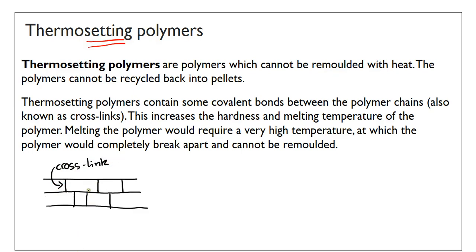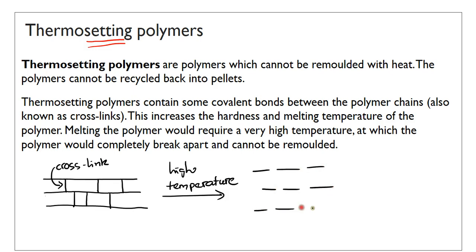So if I want to move these chains far apart from each other, the temperature that I would need to do that is really, really high, because I basically need to supply enough heat to break the cross-link, which is a covalent bond. By the time I supply enough heat to break the cross-link, that temperature is high enough to break even the covalent bonds within the main chain. So you basically just break everything. You break the cross-link, that's good, but you also break the chain itself, because the temperature that you supply is enough to break covalent bonds. We're talking thousands of degrees here.